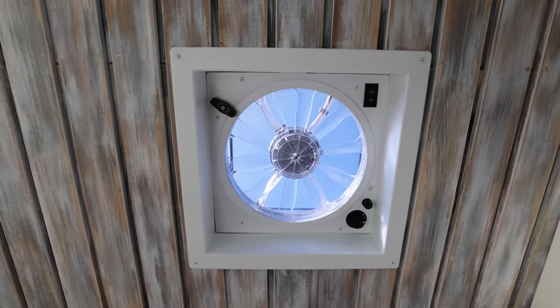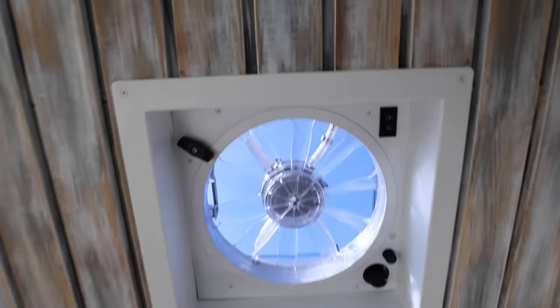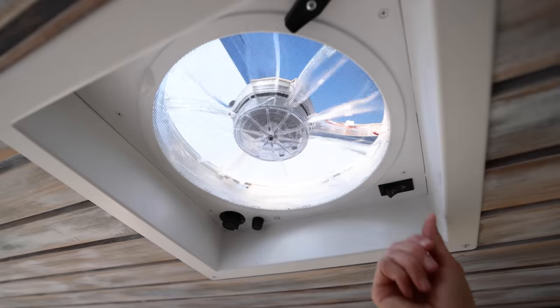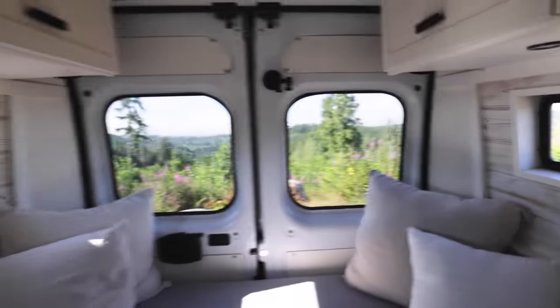Right above the kitchen, I have this Dometic fan, which is great when I'm cooking and also on a hot day. Has 2 different settings. So when I open that up and put it on high, open up these side windows here, I get a nice breeze moving all throughout the van.